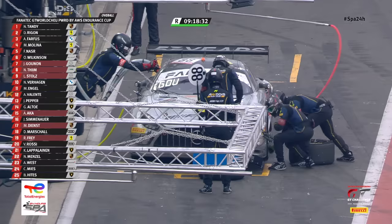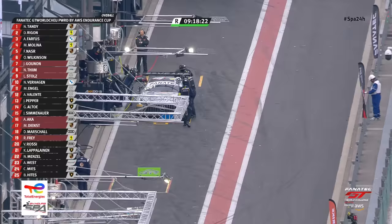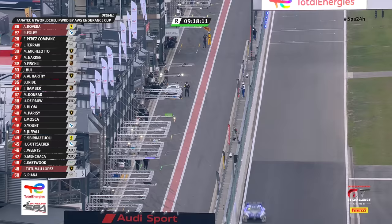Maximum possible fun, which has sort of always been Valentino's calling card, hasn't it? Whether he was in Spanish 125 all those years ago when he was 14 or 15, or whether he was racing in his final season in MotoGP, he always seemed to make it more fun than you thought might be normal. And that's kind of what he's brought here as well.